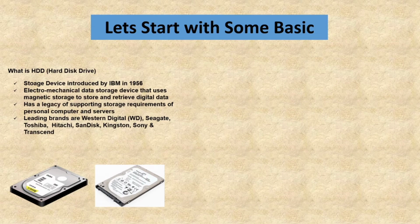So HDD is a legacy option. It has been there for a very long time. In 1956, IBM introduced this particular storage device. It's an electromechanical data storage device. It has a platter in the hard disk drive, and it rotates, and based on that, data is fetched. It's a legacy device supporting storage requirements for personal computers, servers, and whatnot. There are many leading brands, but I would say Western Digital is currently dominating the market.